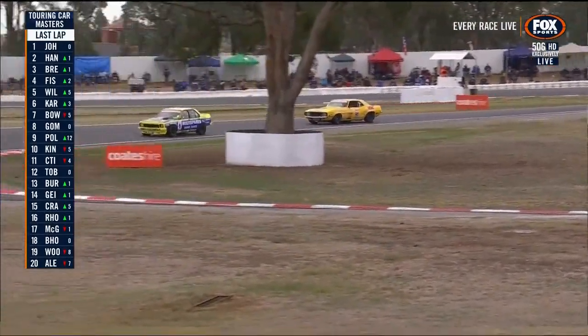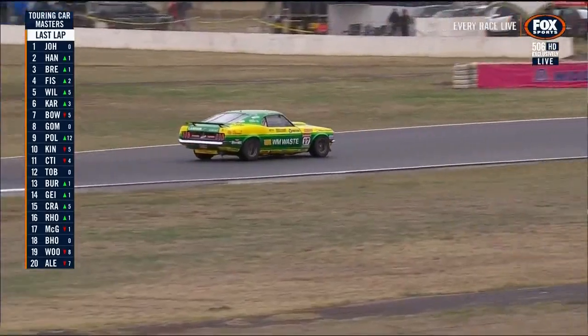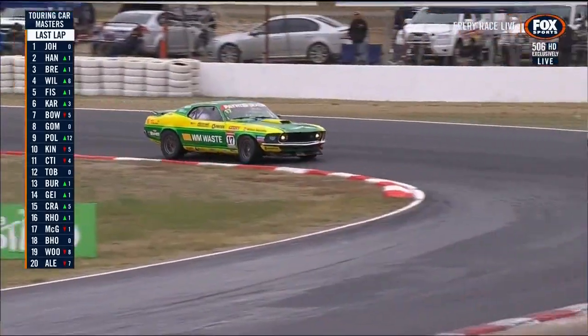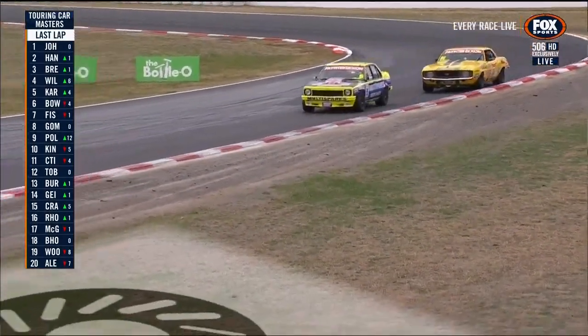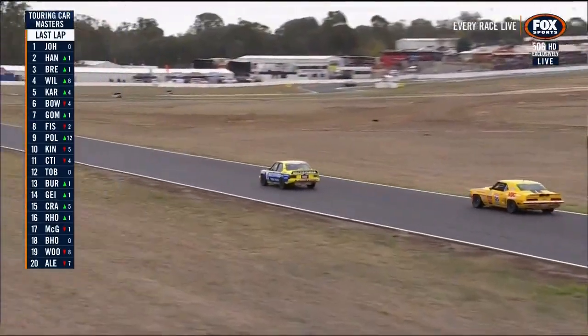Good fight for 2nd, not quite done yet. Bressington versus Hansford, 2 drivers that were on the podium here 12 months ago at Winton. They can scrap for 2nd as Johnson does the job up front. Jim Policino up 12 spots in this race. Really nice drive. Double duty Jim today.